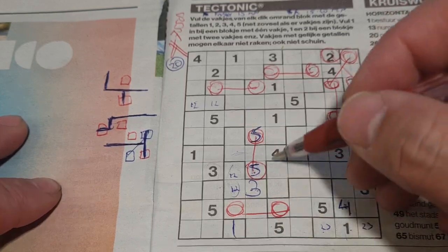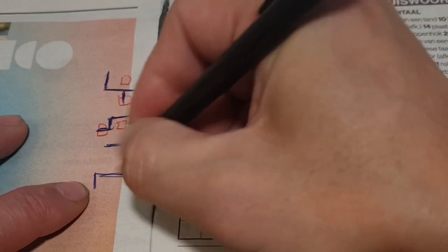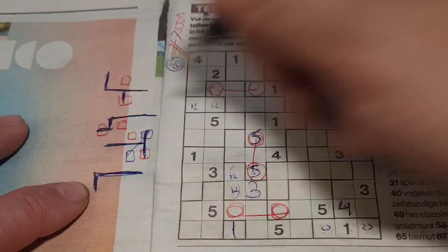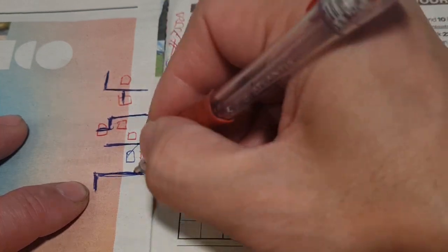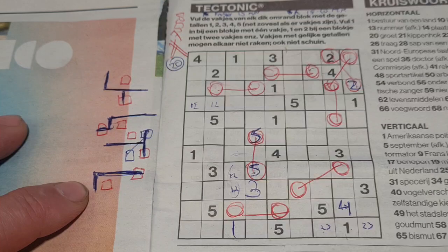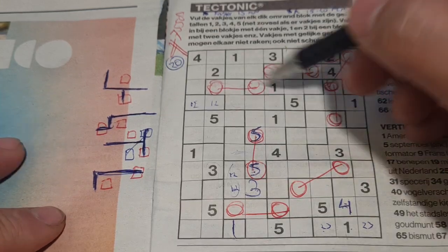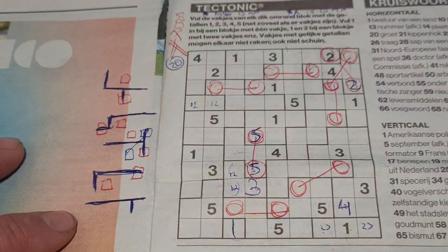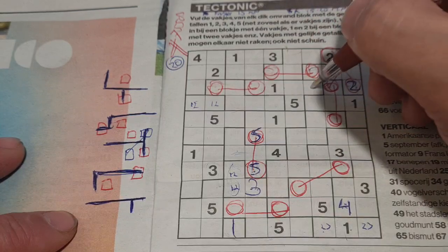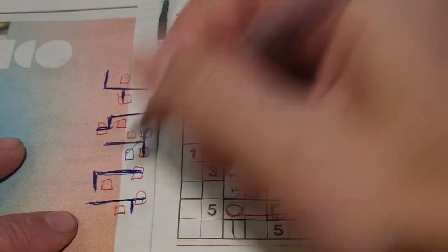Then the following shape, how about the L shape? Let me draw the L shape here. When you see the L shape, remember that this box has the same number as that box. Only one L shape. And I believe the last shape we have here. Let me draw this shape here. When you see this kind of shape, remember that this box has the same number as that box.